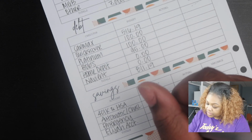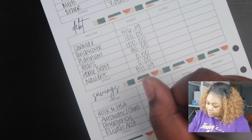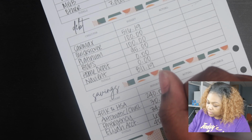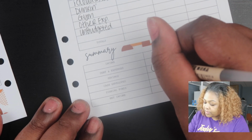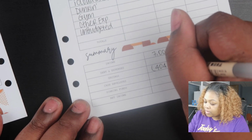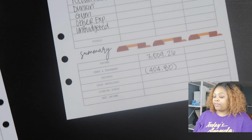So that is about half of our debt, 404.80. So let's put it over here on our summary. And that's going to be a negative number, 404.80. So that's going to be coming right off the top of our income.